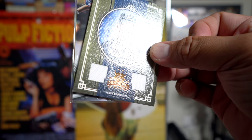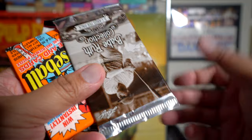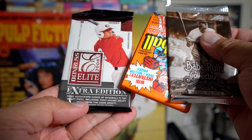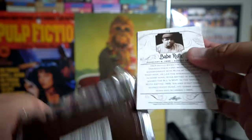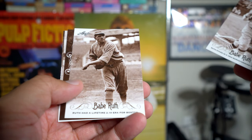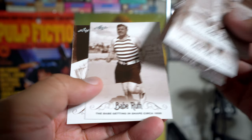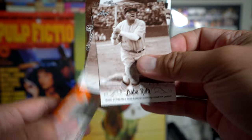But too bad we didn't get a 2008 update pack. That would have been good. Is this the hobby? Yeah, the Elite Extra Edition is the hobby pack out of here. But let's take a look at this junk. I don't think there's anything in this Babe Ruth stuff. Babe Ruth. Babe Ruth. Okay.